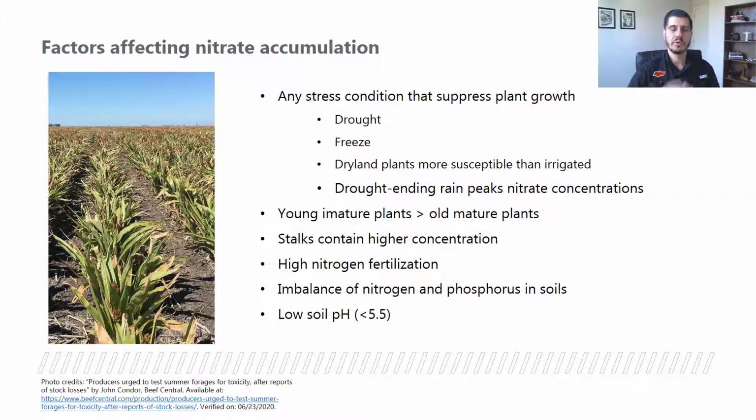So we already know which plants can accumulate a high amount of nitrates. But under which conditions are those plants going to accumulate an amount that can be toxic, bad to the animal? Well, those plants are going to accumulate nitrate anytime they are put in a stress condition that suppresses plant growth, right? Most common here in Oklahoma, especially during summer, is drought, as I mentioned.